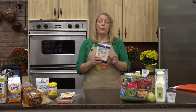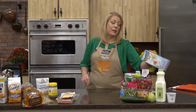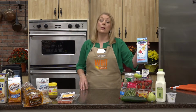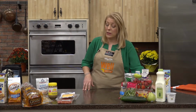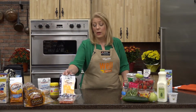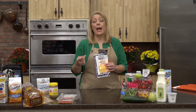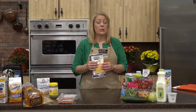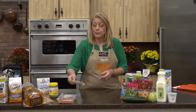String cheese, the favorite in any lunchbox. And of course we have different forms of yogurt, like yogurt sticks. You can freeze them, make them like a little bit of a treat. Or if you're actually having some cheese on your sandwich, if you make a grilled cheese or even just have it with some deli meat, 1 ounce is a serving of dairy. So lots of different ways that we can get dairy into our lunches.